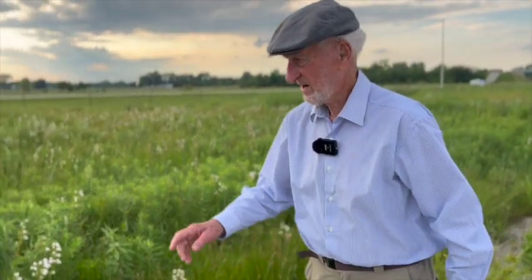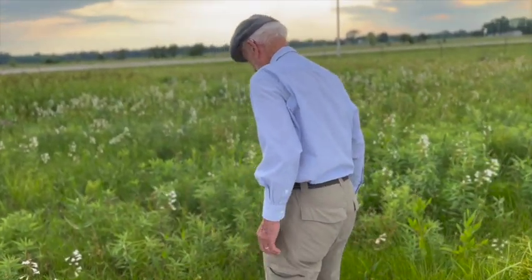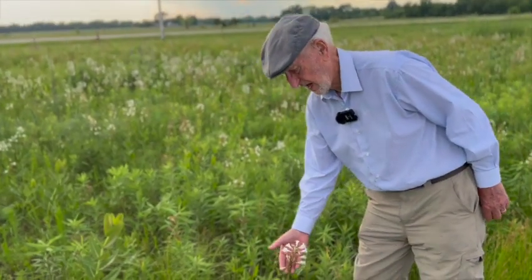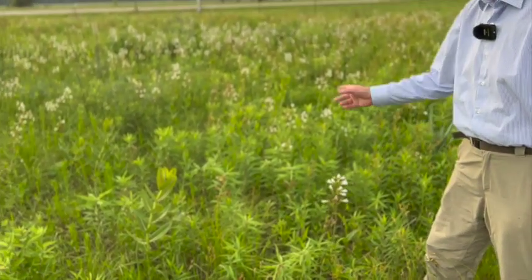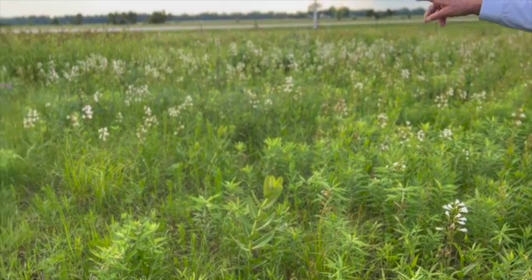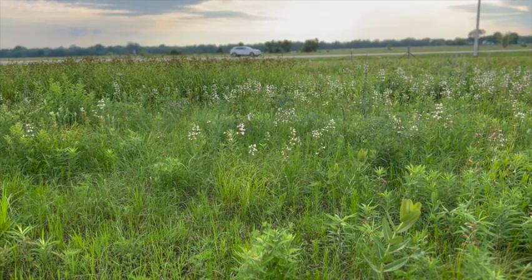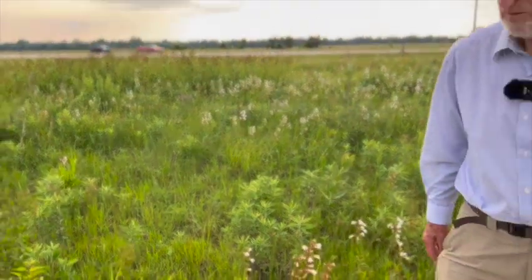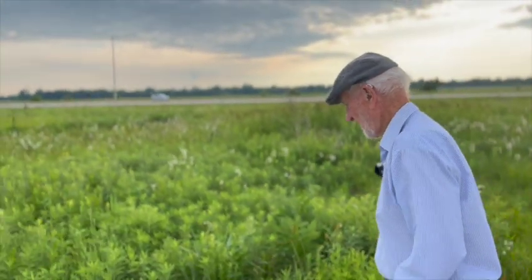We can go on, and it's been a wonderful year for beardstang. A lot of the CRP fields have just been loaded with the beardstang as the tail end of their bloom. Out in the distance there, we can see along the trail is one of those wonderful phlox varieties. That's an early flower, of course. We'll just walk back along the trail and see what we want to pass on.